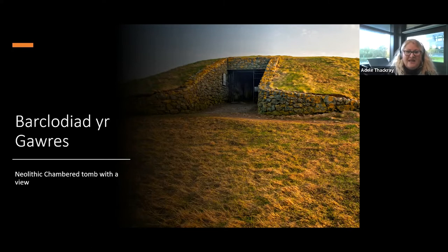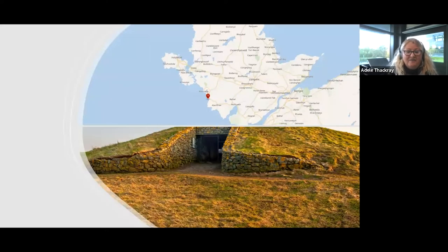Barclodiad y Gawres sits on the Isle of Anglesey, which is a rather famous island, I'd like to think, also known as Ynys Môn. It's the Mother Isle. It's a wonderful island off the coast of the mainland of North Wales. And as you can see there, Barclodiad y Gawres sits on the coastline near Rhosneigr in a place called Cable Bay.